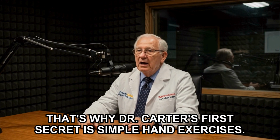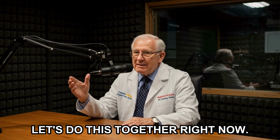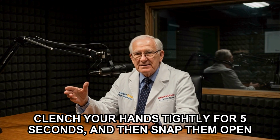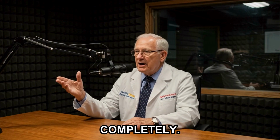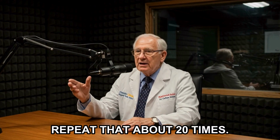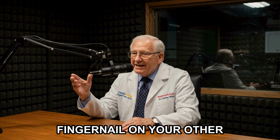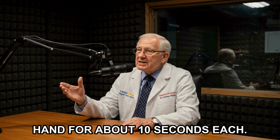That's why Dr. Carter's first secret is simple hand exercises. Let's do this together right now. Clench your hands tightly for 5 seconds, and then snap them open completely. Do you feel that tingling in your fingertips? Repeat that about 20 times. After that, use your thumb to gently press on the base of each fingernail on your other hand for about 10 seconds each.